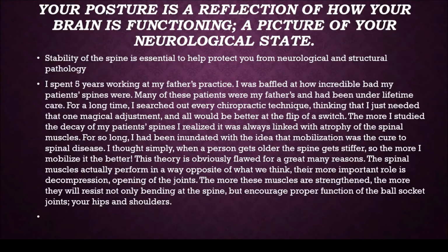But the more I studied the decay of my patients' spines, I started realizing there was always a link with the atrophy of certain spinal muscles. And it could be in different areas, but always there was an area where there was weakness. And where there was weakness, there was either this rounding or this distortion of the spinal curves.